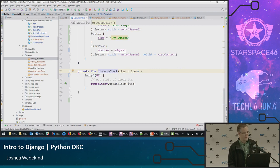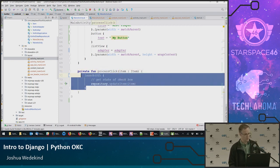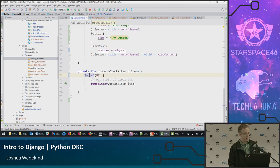All right, and we'll look at the repository in just one moment. But the repository is also full of coroutines. Remember, I said you can't run a coroutine except from another coroutine. So here's our entry point to that coroutine area. Launch, we pass it a lambda, and it's going to call repository.updateItem.